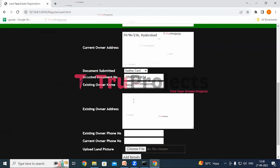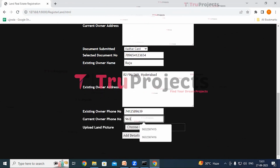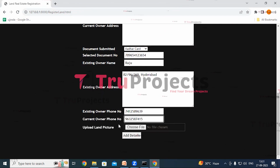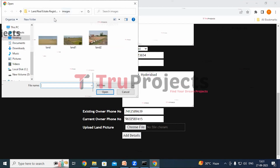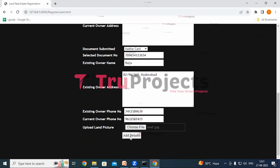Give the existing owner address. And we have to give the existing owner phone number, the current owner phone number, and we have to upload the LAN picture here. Click on the choose file button. So from the images folder, I'm selecting this image and clicking on open. So we have filled in all these details. Now click on the add details button.